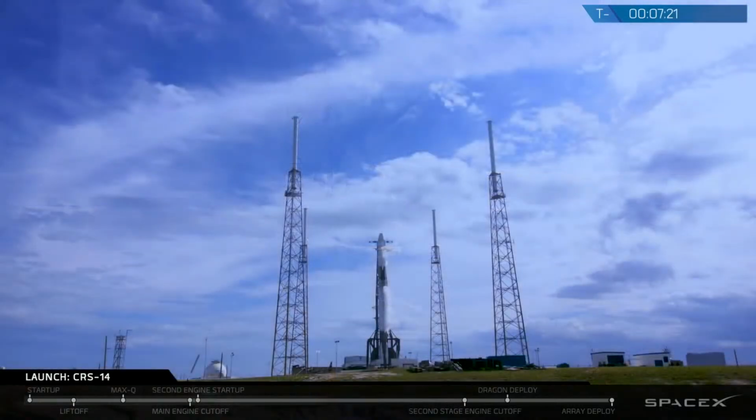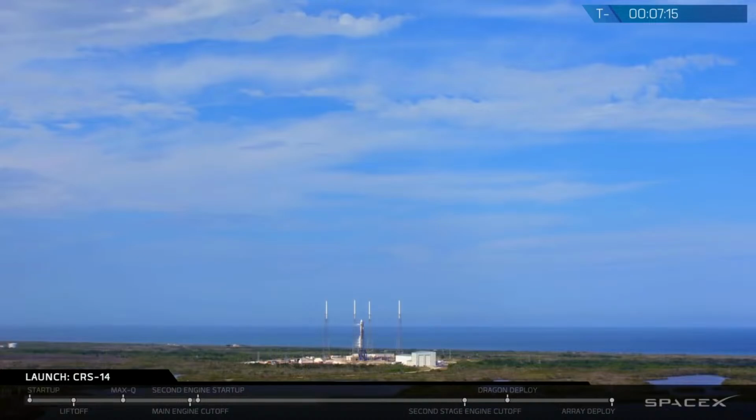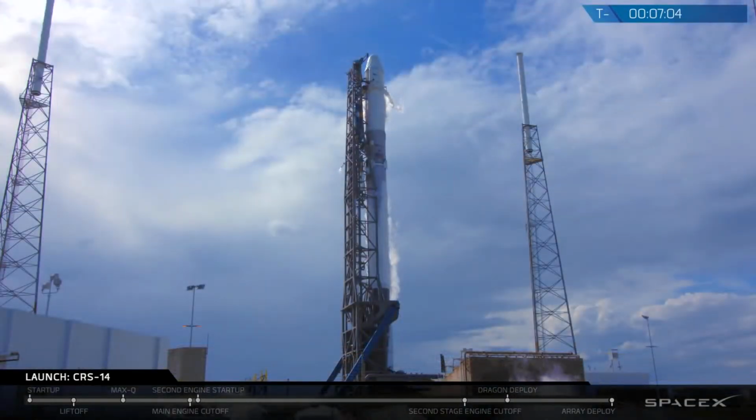Weather is looking pretty good. We were tracking some anvil clouds earlier, but it looks like any constraints that could affect today's launch will be after our T0 mark. The weather team is continuing to monitor these anvil clouds, but as of right now, no constraints for today's mission. So overall, we continue to be go from Space Launch Complex 40 at Cape Canaveral Air Force Station.